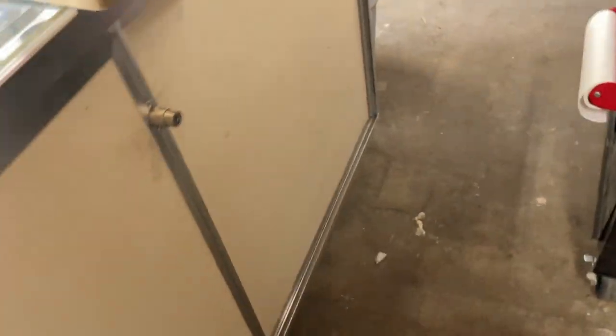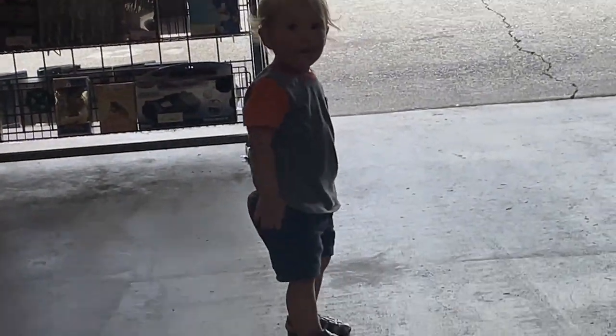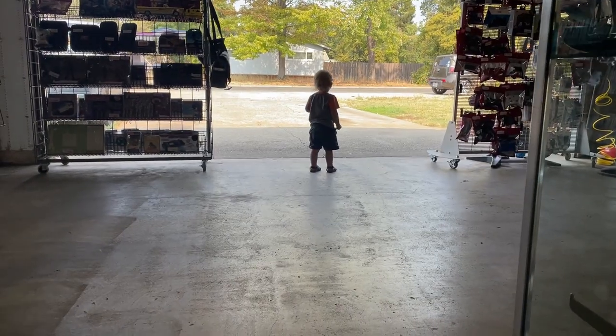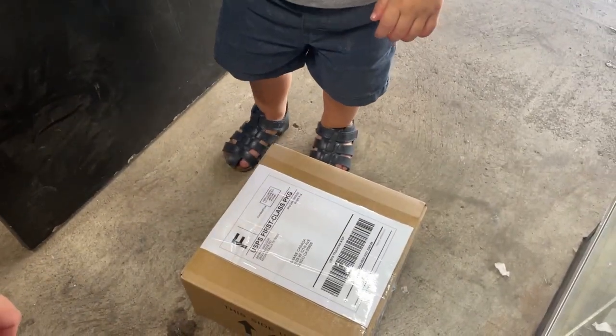I got another package. Let's see if Warren wants to help me. Hey, hey, hey, do you want to help me open a package? Come here. Hey. I ended up replacing my copy of Resident Evil 3 with another one. Because I messed up and it was in the inventory, it is complete. So this is going to go back into the collection.